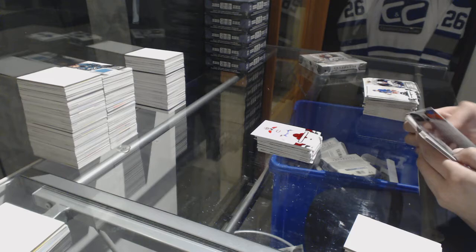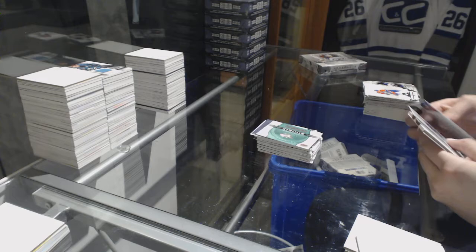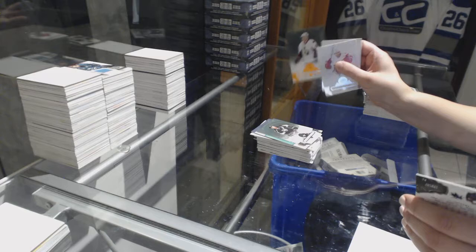Numbered to 599 for the Bruins, Ray Bourque, and an emerald rookie redemption for the Predators. Numbered to 599, Jeff Carter for the LA Kings. And an orange numbered to 55 of Mike Hoffman for the Ottawa Senators.